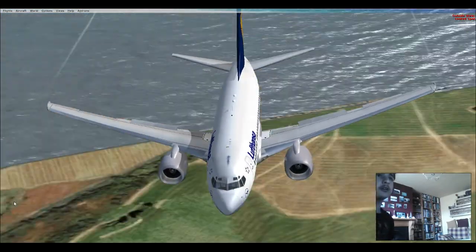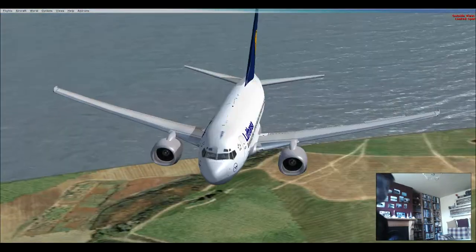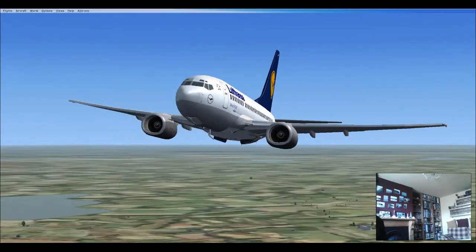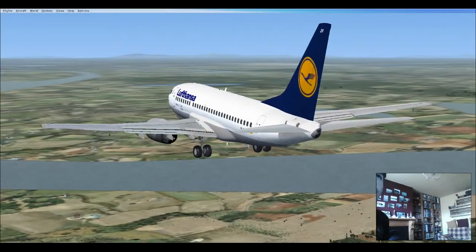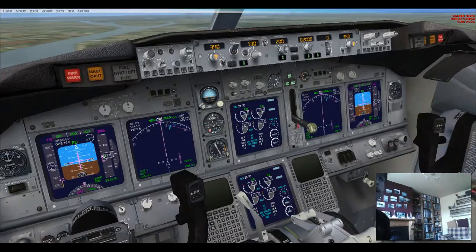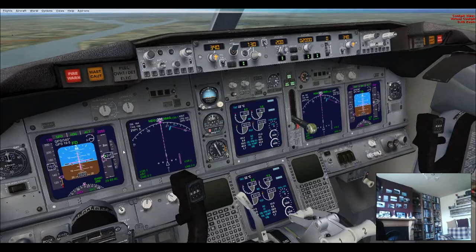We don't need the spoilers, the aircraft will slow down by itself, really. Let's go straight to full flaps, and down with the gear. But I can't see the airport anywhere. The thing is, I can see it kind of there on the map. So that's fine.